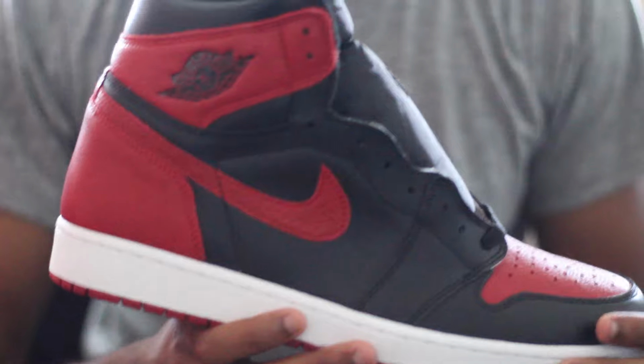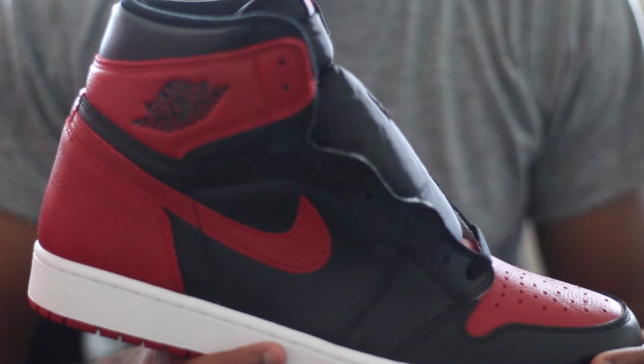This time I'm back with one of the hottest, if not the hottest, shoe releases of all 2016. We're going to be taking a look at the Air Jordan 1 Banned.